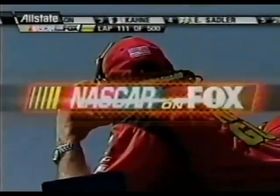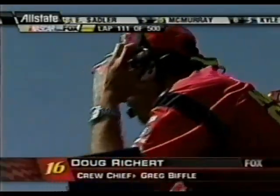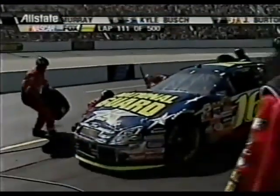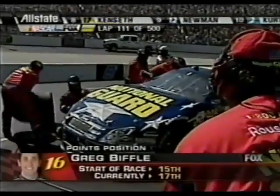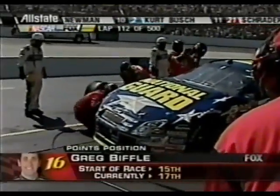Well, the right rear is shoved way, way forward on the car now. It looks like they've got the rear end housing to me. Biffle came in here 14th in points. Right now sits 16th. Make it 17th as he's on pit road.